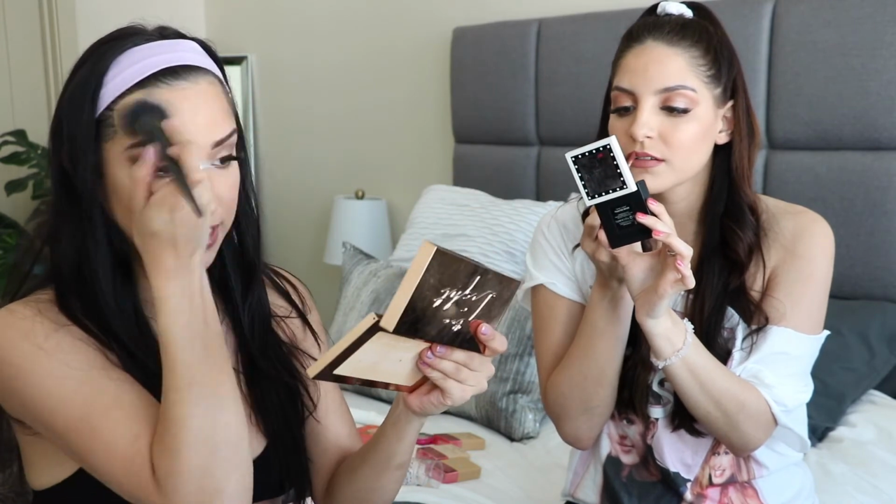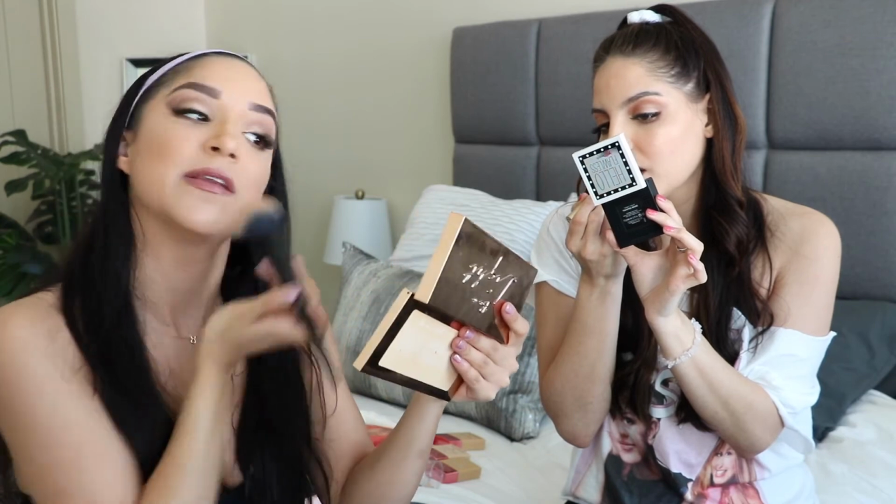Alright, so as a last and final step, I'm going to go back in with the Becca palette and dip into both of these. I like to set my face afterwards just to make sure that everything is cohesive and blended and nice. This powder, seriously, makes a life-changing difference. If you guys have not used this palette, this is one thing we'd highly, highly recommend. Living for this lip. I love that color. Living for this lip.